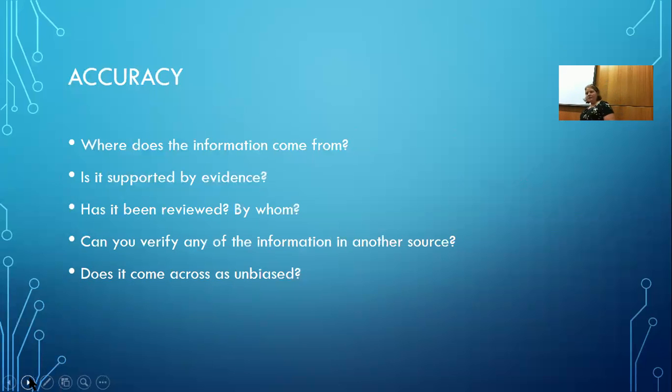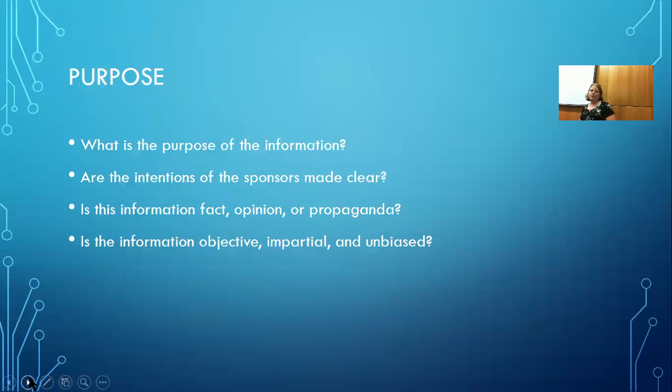Which plays into our last acronym letter, which is the P for purpose. So what is the purpose of the information? Why has this information been published or released? Is it fact? Is it someone's opinion? Is it propaganda where they're trying to sway you one way or the other? Is the information objective and impartial? Does it give you two sides of a story? Or does it try to tell you, oh, this is really, really good and this is why, but not tell you about any of the bad things, right?